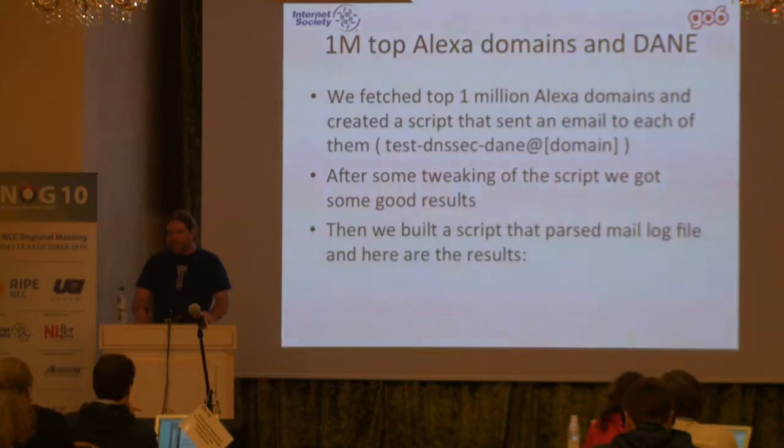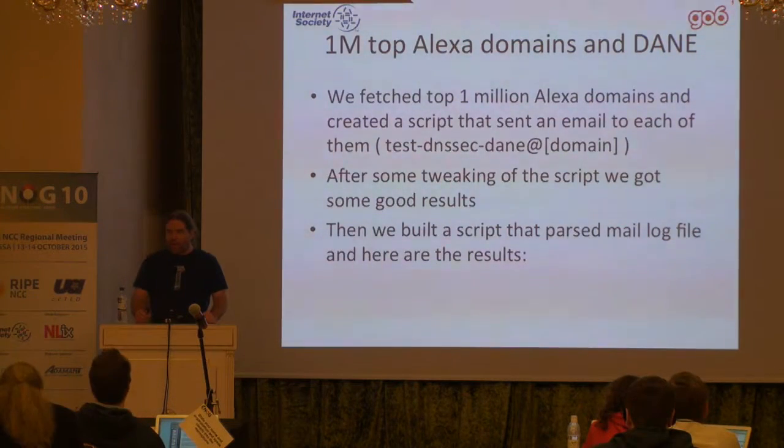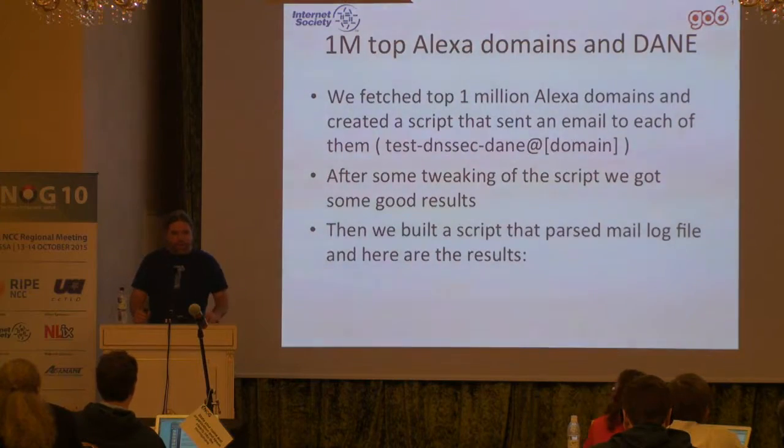And then I got bored again, really. I was thinking, okay, am I alone in this world? Just me and Benno and some other guys? Or are there more people using DANE, right? So I fetched the top 1 million Alexa domains, and I created mails that were sent to an email address that should never be delivered, like test-DNSSEC-DANE at each domain. I built a script. This ran for 15 days or so to check all the things.